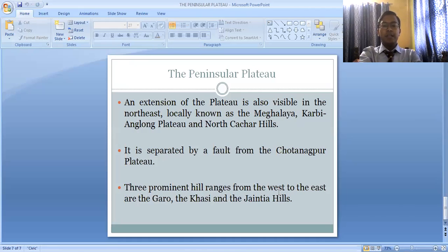The three prominent hill ranges from the west to the east are the Garo Hills, the Khasi Hills, and the Jaintia Hills. So basically in this northeastern extension of the peninsular plateau, there are three prominent hill ranges, the Garo Hills, the Khasi Hills, and the Jaintia Hills, which can be found in the state of Meghalaya.